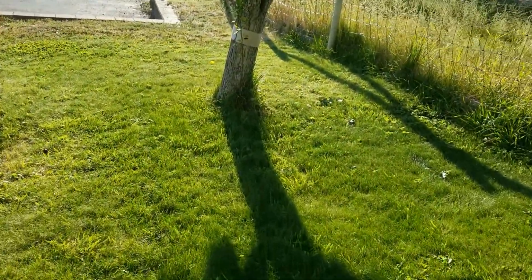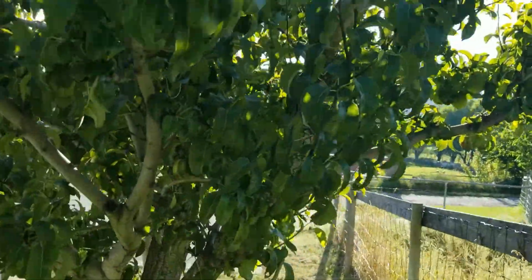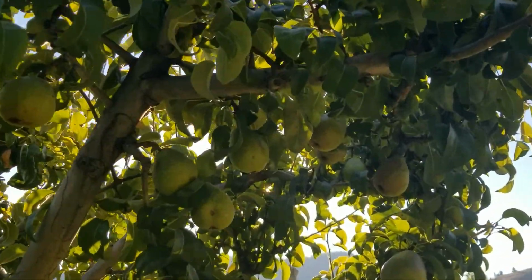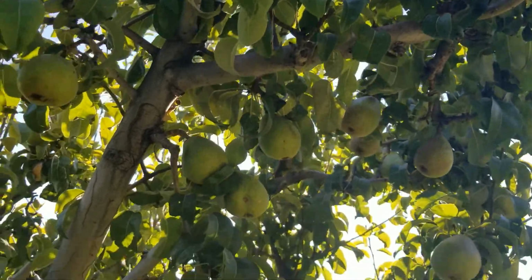I need to dig around the pear tree and get some compost in there. And because of the cold spring, we hardly got any pears. Oh, actually, I think there's more than I thought. But our first year here, we got like 55 pounds of pears. That's not going to happen this year. Let's take a look at the other side. There's more.